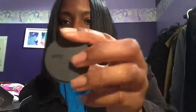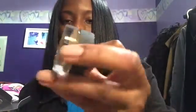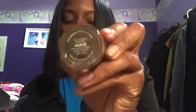Main directions, I don't know. But you can lick this off, but you just scrub it on there. It's really like soft. You feel your lips being really soft afterwards. So this is what it looks like. It's pretty nice. It's pretty cool.